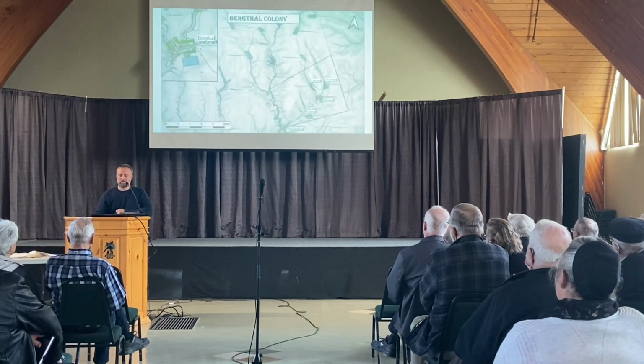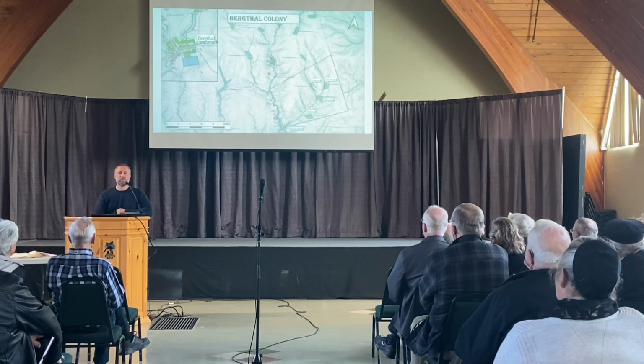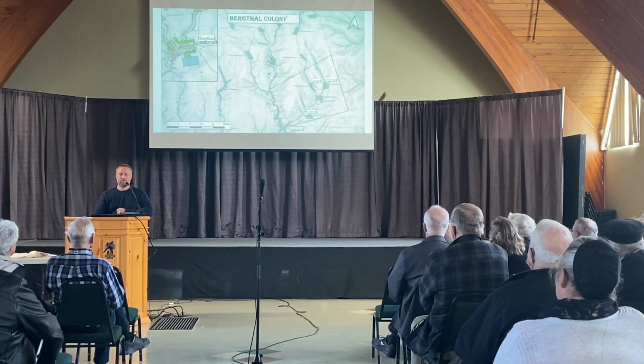And now, of particular interest again to Mr. Brown here, is the Bergthal Colony. I don't know how many of us have roots in the Bergthal Colony, but this colony hasn't been rich in maps. There haven't been a lot of maps available. But here, if we zoom in to the left, we can see, again, a close-up of the Bergthal Colony, of the village of Bergthal here.